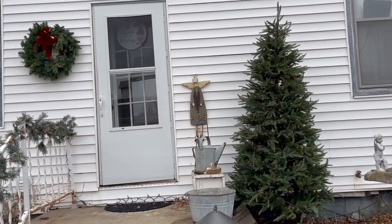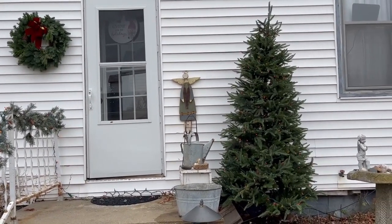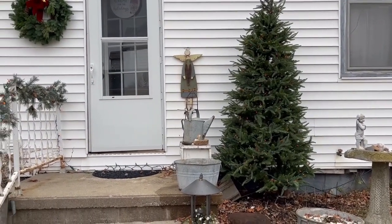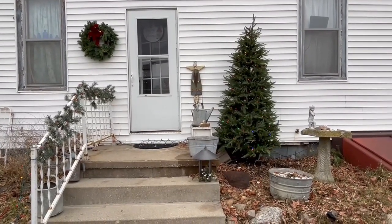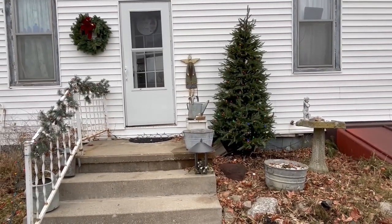Hey guys, I just wanted to come to you and show you what I got done as far as decorating is concerned before we move on to doing some baking and things. Now, this is that tree that I told you was smelly. And it's a beautiful tree, but I couldn't get the musty smell out of it.